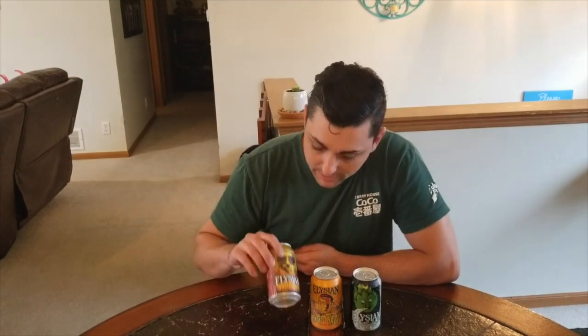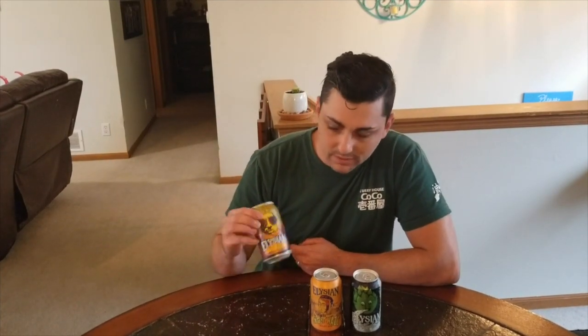Alright, so we've got the Elysian Superfuzz. It is a blood orange pale ale. It's really good. I've had all of these, full disclosure, before, so I should know what I'm talking about with these. That sounds pretentious.